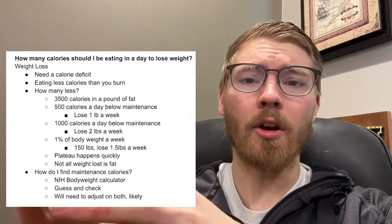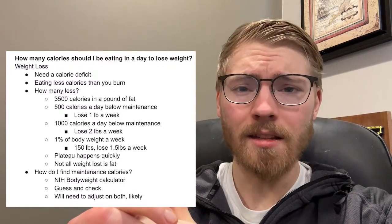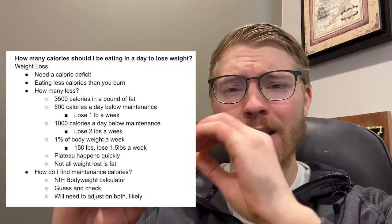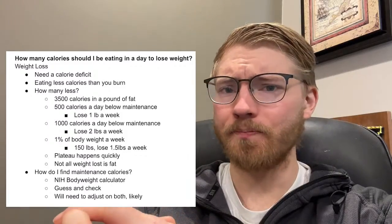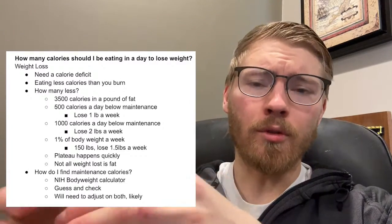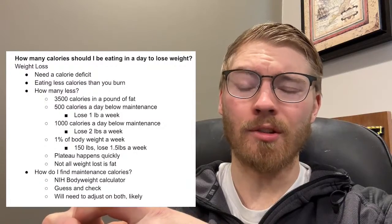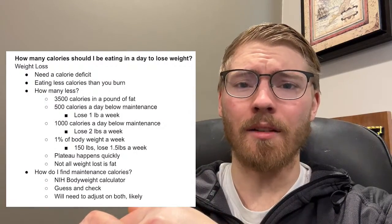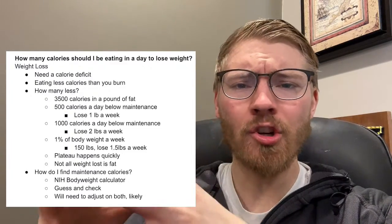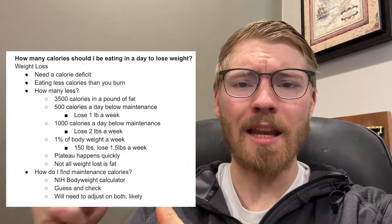Also, I do want to note that not all of the weight we lose comes from fat. Ideally, if we are doing it at a slow rate, about 1 pound per week for most individuals, or 1%, you will lose roughly 66% of your weight from fat, but in addition to this, you're going to lose about 33% of your weight from muscle. This is why it's incredibly important to make sure that you are resistance training when you are losing weight, so you can keep that muscle mass.